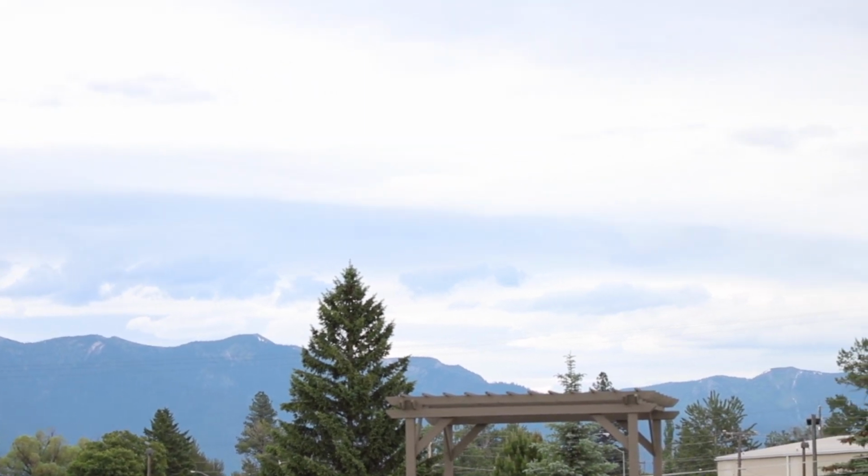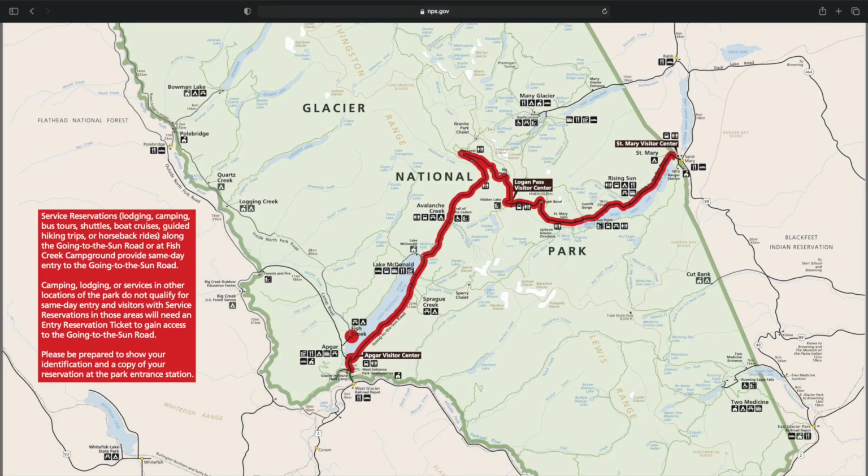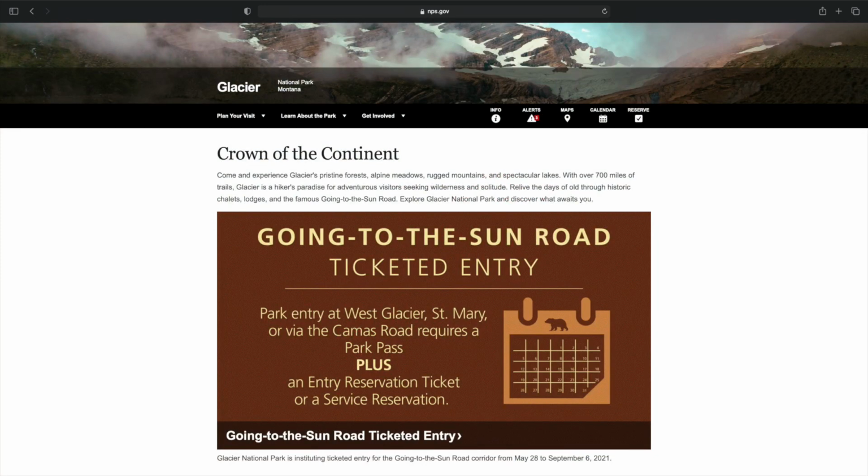News to us when we started planning the trip was that Glacier National Park was limiting visitors on the Going to the Sun Road, not just because of snow and the high points, but as a new practice, and we were supposed to order those passes 6 months ago. We had no idea, so we missed that window.